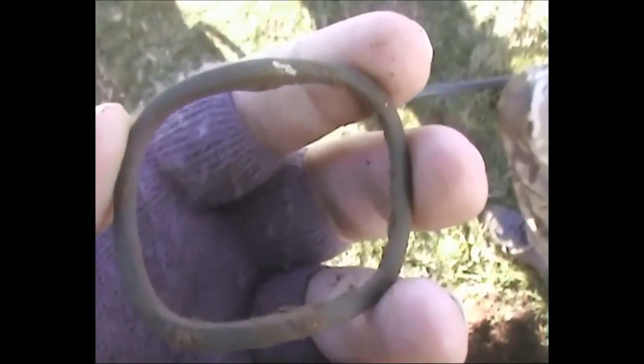So our first coin of the day. Silver, which is fantastic. It's just there. I don't know if you can see that. I think it's silver. I mean, it looks silver. Let's get it out. Oh, that's nice. That's very nice.